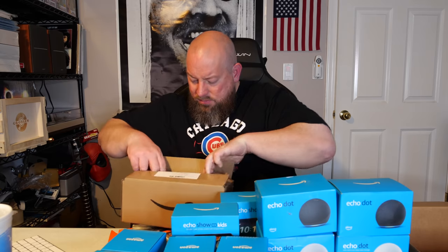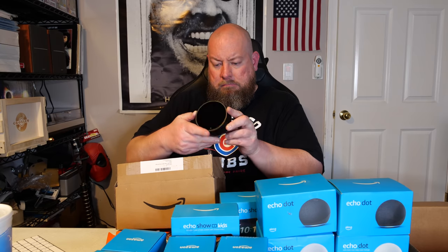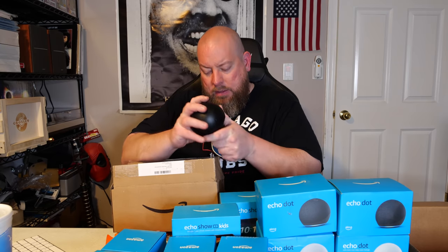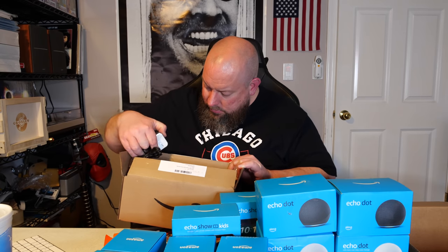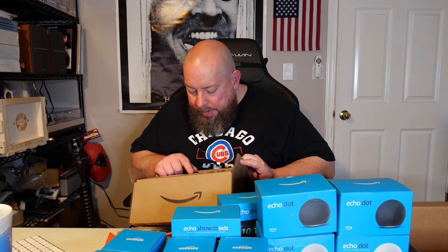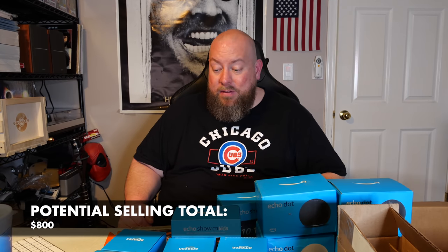We had this thing. I don't know what this is. Charger. Echo Spot Smart Alarm Clock. Used very good. The Echo Dots, those are like what? This is probably a good 25 bucks, I bet you. It might be a little bit low, actually. But yeah, this is everything in this box.